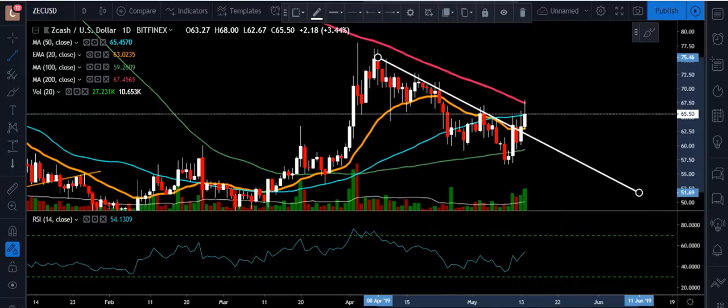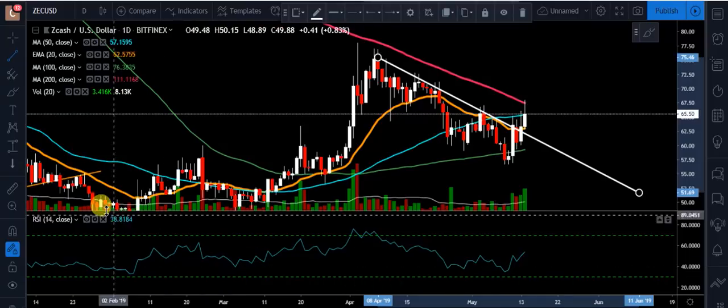So with being at 54, we're in that neutral territory, and this is definitely where we could have a nice little run here. We have room to run, but it all depends on Bitcoin. If Bitcoin all of a sudden, after this big run, really wants to start pulling back hard, it could affect some things that are happening here with Zcash. So I'm going to be looking at that, guys.